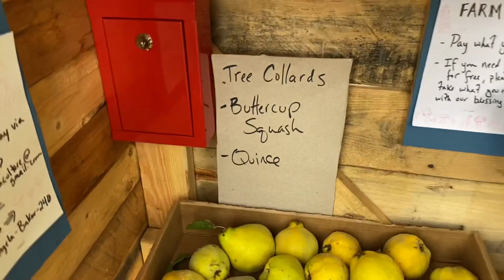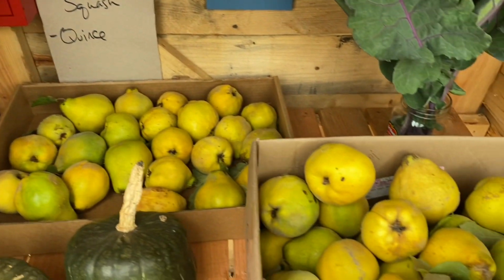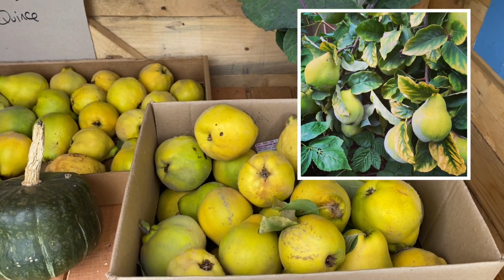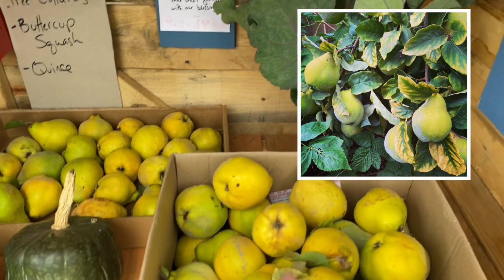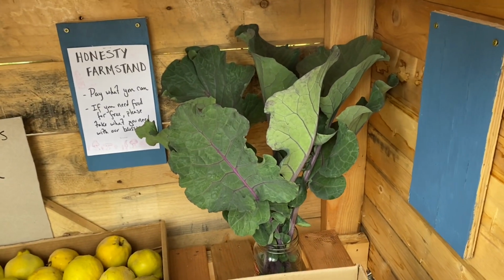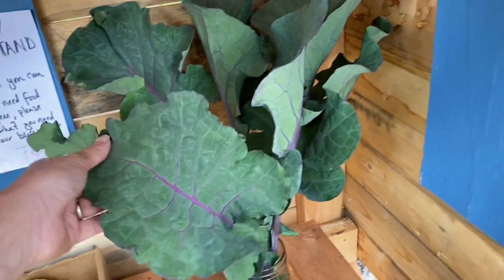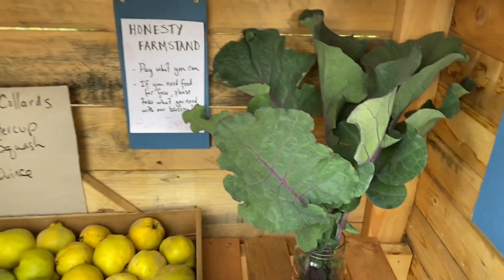So I kind of just keep a list of what's available today. Lots and lots of quince. This is just a tiny fraction of the quince that I have. All organically grown. I don't use any sprays of any kind. Everything is grown using permaculture principles. A little bit of tree collards to see if there's interest. I have gobs of tree collards, and they are one of my favorite vegetables. Super mild, really full of vitamin K and iron, and so good for you.